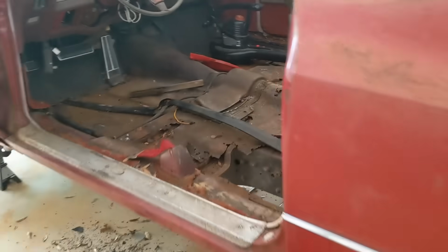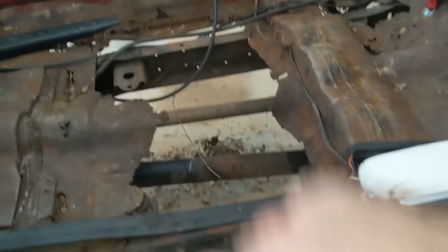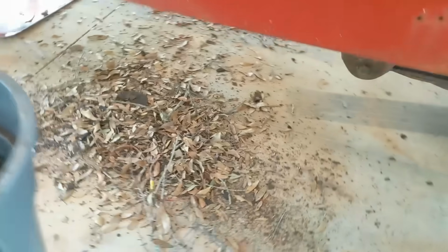Look at the trunk. Doesn't have any more mouse turds in it. And inside, haven't vacuumed yet, but I got all the leaves out of the interior. Don't mind that hole, that's just extra ventilation. And all the leaves are on the ground underneath.